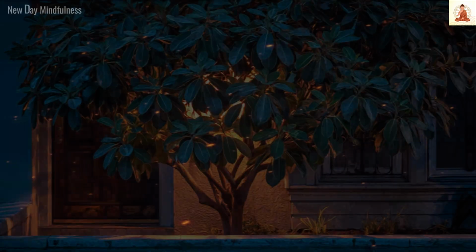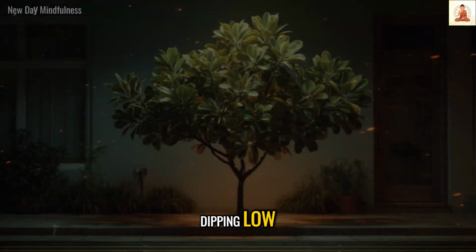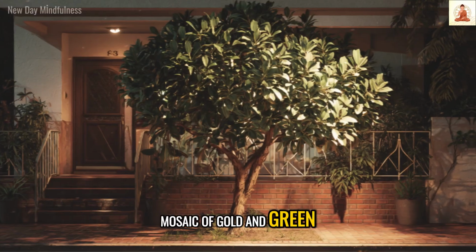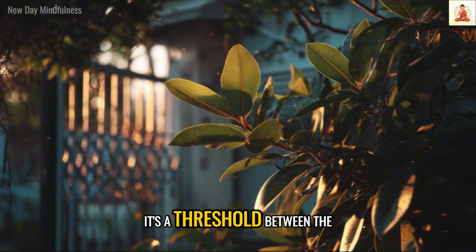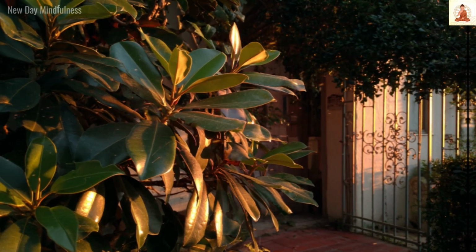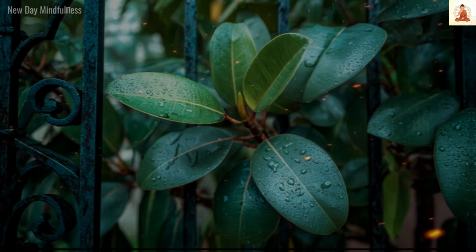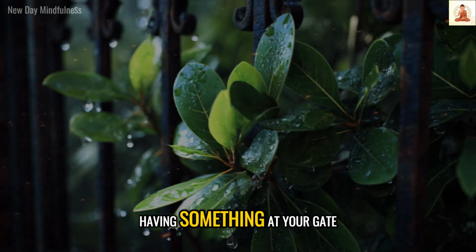Imagine arriving home one evening just as the sun is dipping low. The light filters through the rubber fig's canopy, turning its leaves into a mosaic of gold and green. For a moment, the gate becomes more than just a physical entry. It's a threshold between the noise of the day and the quiet wealth of your own space. You step through, and it feels like the tree has just closed a door behind you, keeping the chaos out where it belongs.